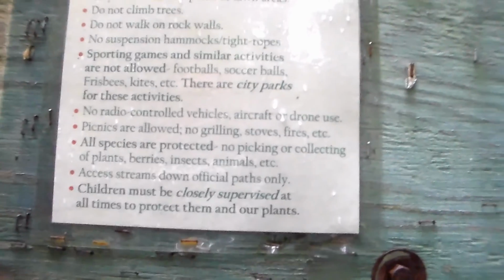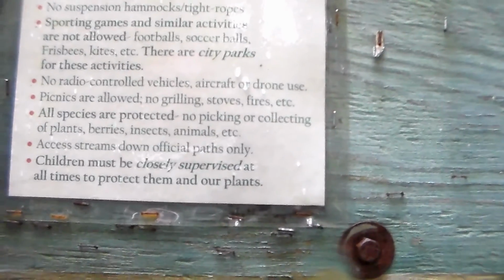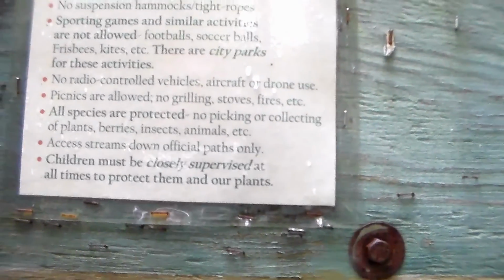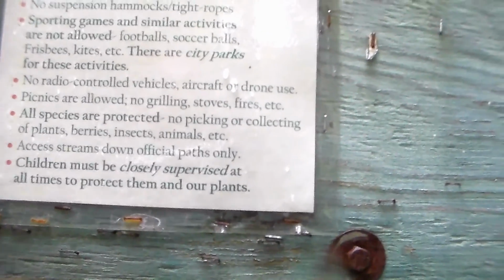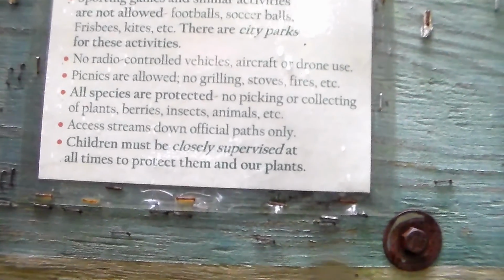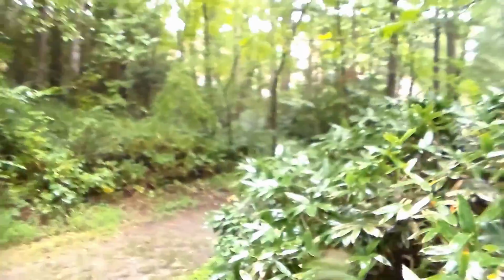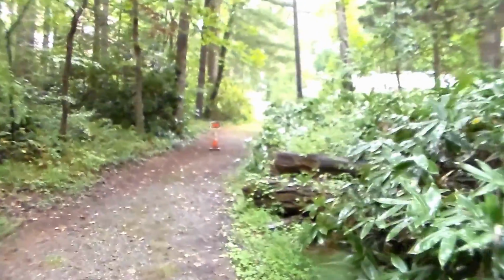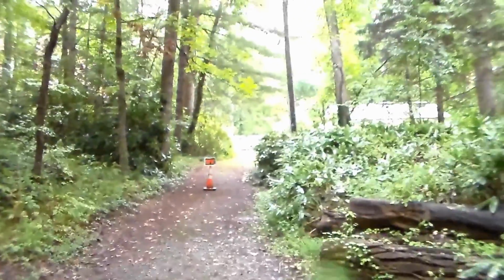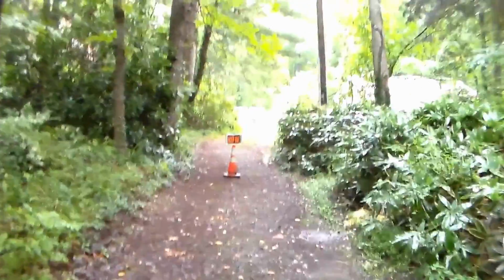I'm glad I didn't bring my drone with me. Picnics are allowed, but no grilling, stoves, or fires. All species are protected. No picking or collecting of plants, berries, or insects or animals. Access streams down official paths only. So they do have a bunch of rules here to follow. So now we would enter the UNC property here, but there's a big sign that says keep out.